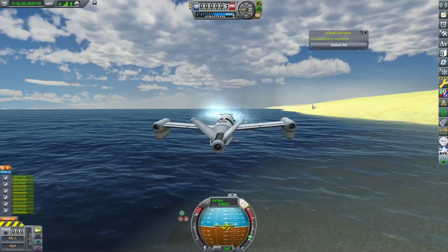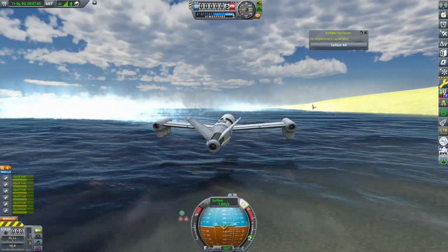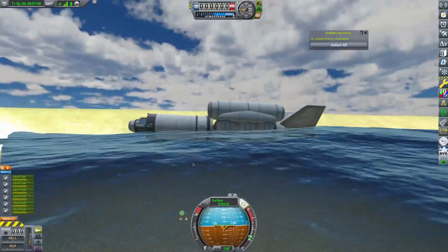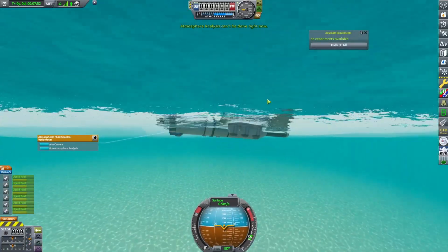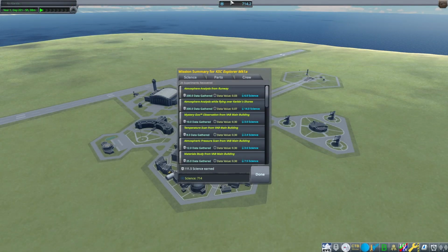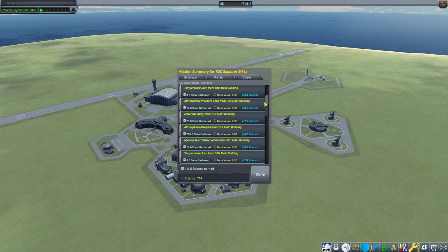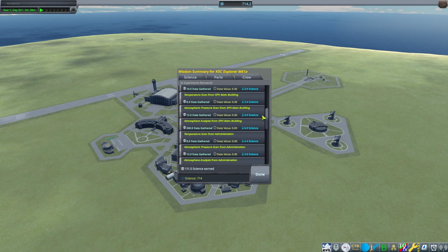Managing our surface speeds. And just ever so slightly going to drop this into the water. Nothing on the science alert, and the atmosphere analysis can't be done. Fair enough. I think we've still got a good chunk of science. As you can see, we earned 111 science points there, taking us up to a nice total of 714. Oh my goodness me.